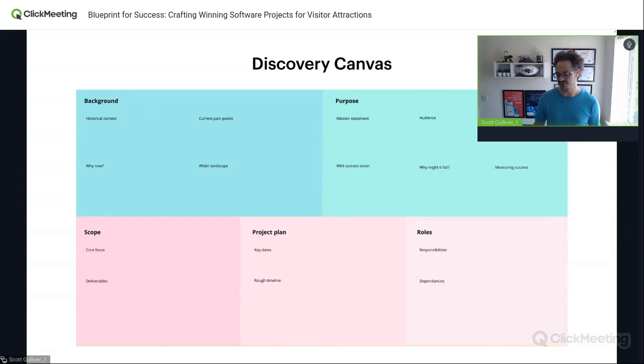So two specific tools we use in this phase, like I said, one is the Discovery Canvas. This is the format we use with all of our projects, and it's been a really great way to step back, and I think it will apply really nicely to your projects internally going forward as well. So the top left is all about the background, but really about this problem exists within a wider context, right?